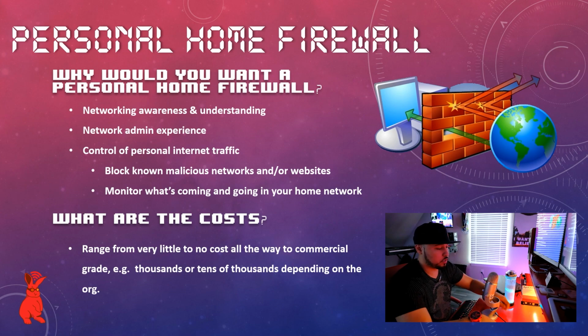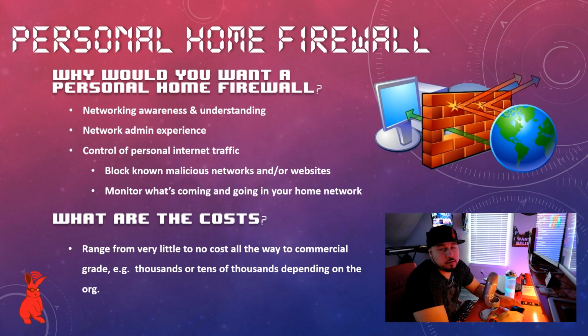So what are the costs of this firewall? They range from free all the way to thousands of dollars. For this Protectli and pfSense solution, I spent about $350 to $400 on just the hardware. The pfSense software was free. You just download it off the internet from the official site. Depending on what you want to play with or what you want to do, you can spend thousands, tens of thousands if you want to.